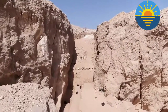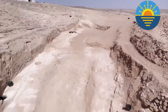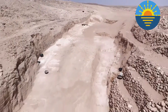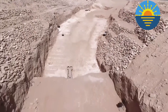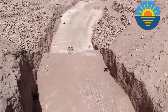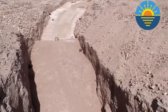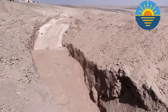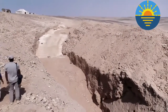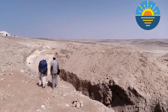A ramp at a 20 or 25% grade or even more, depending on the location. And on the sides, there are stairs with holes cut into the rock. What were these holes used for? How did this ramp work? Can it provide new clues about the construction of the pyramids and the ramp system used at the time? Olivier Lavigne has analyzed all these clues and developed a hypothesis.